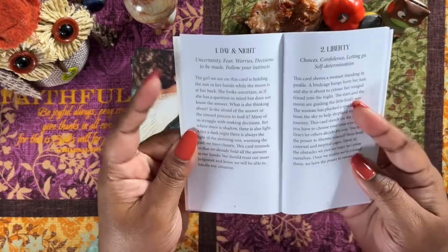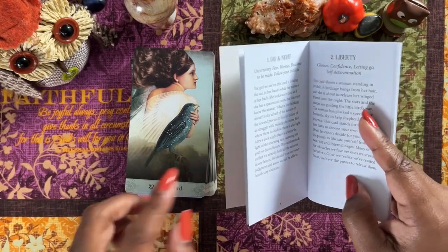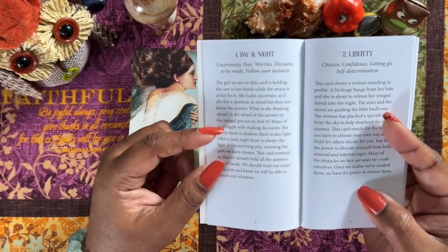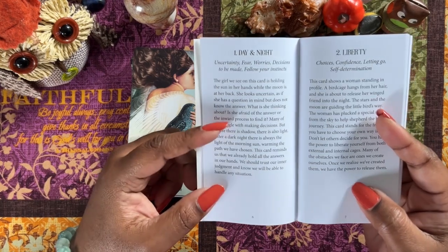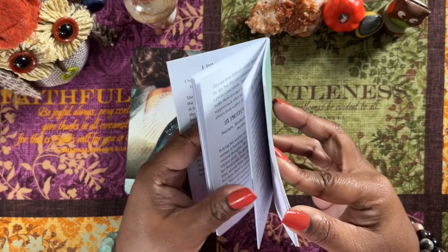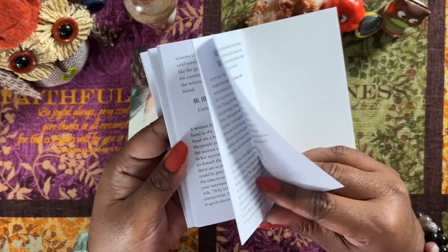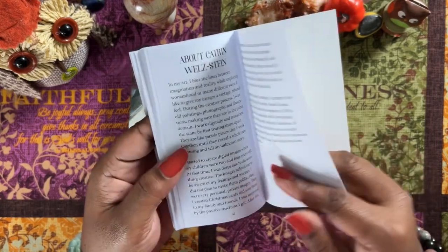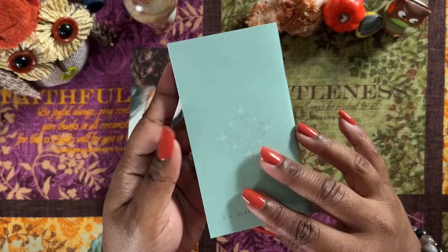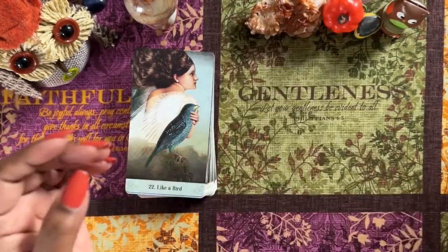So the guidebook offers you the number on the card and the title, and then you get a few keywords that are not available on the card. So you have some keywords, and then you have a write-up on the imagery and what the imagery is meant to symbolize, and some questions to ponder. And that's what you get for every card. And then at the end, you have information about the author, and then a little bit of information on US Games Systems, and that's the book. And we'll read one at the end.